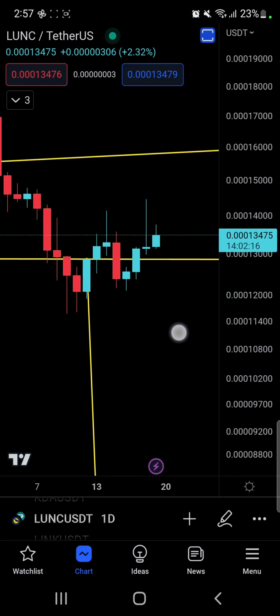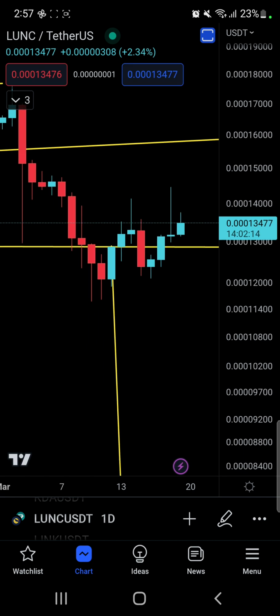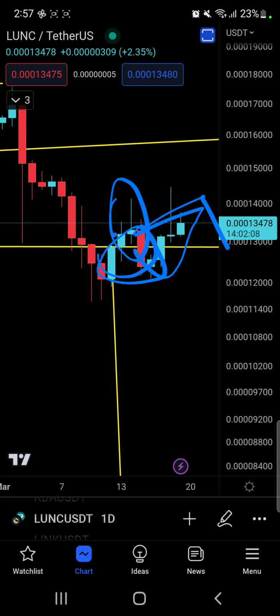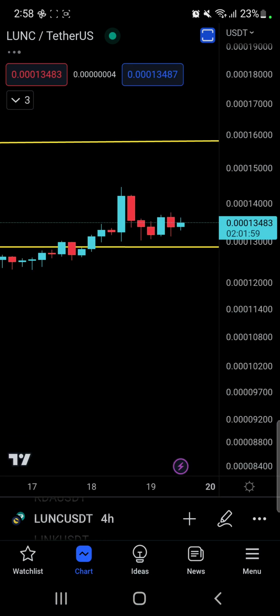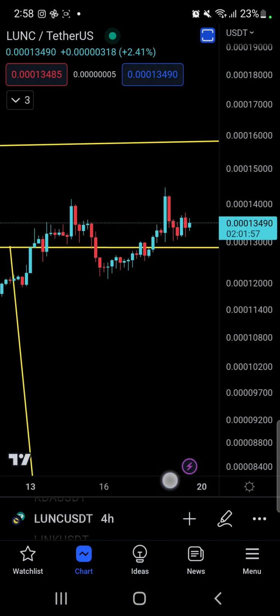So this is just really manipulation at best, and the last time that they decided to actually pump this thing to the upside, they brought it down, made an evening star, and then again they brought it to the upside. Manipulation in every single corner, and I don't really like that kind of behavior personally. As a trader, I don't really like the behavior.